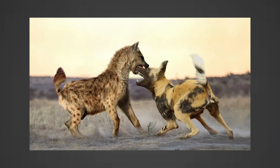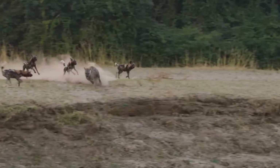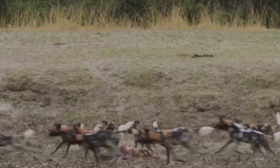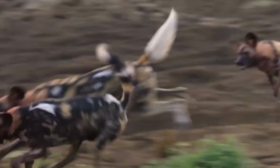Number 6. Wild dogs versus hyena. In the heart of the bush, a pregnant hyena finds herself surrounded by a group of wild dogs. The pack attacks from every side, snapping and biting relentlessly. The hyena struggles to defend herself, trying to escape the relentless assault. Despite her strength and courage, the wild dogs continue their attack, pressuring her at every turn.